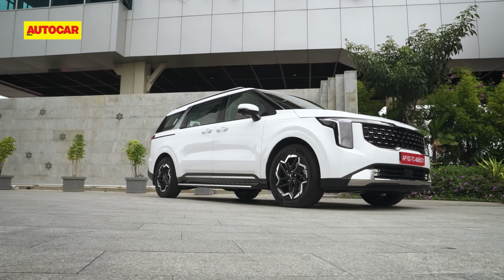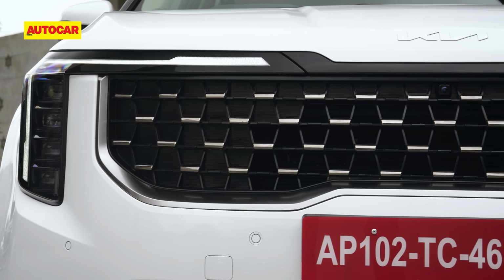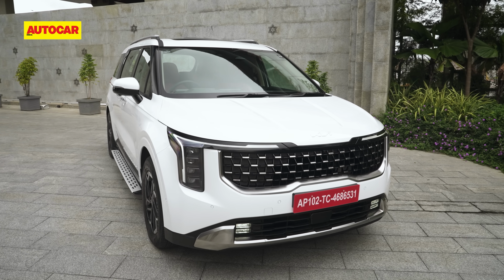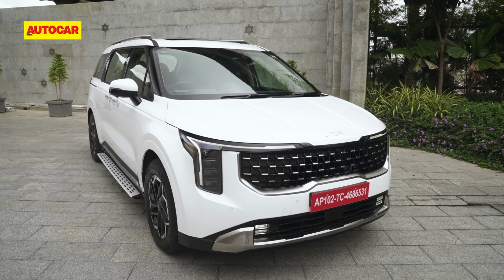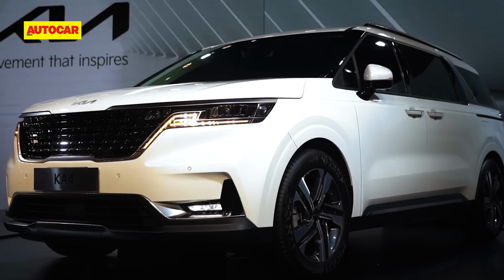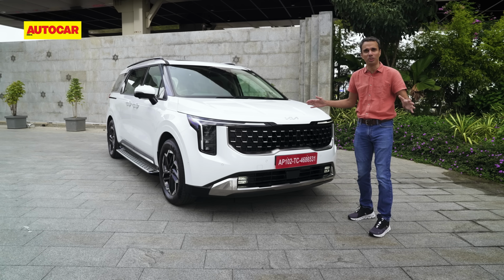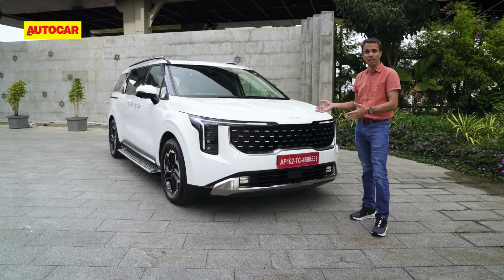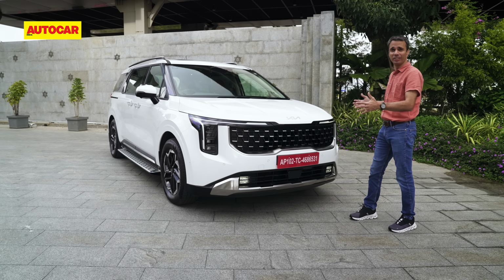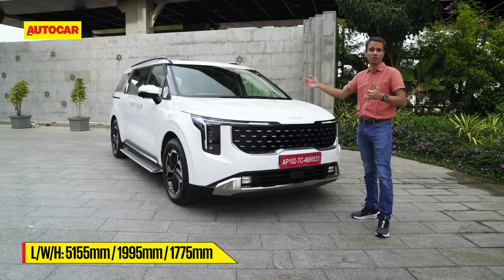This is the 4th generation model replacing the previous 3rd gen car, and it's the latest facelifted version too, and not the same as the MPV that was showcased at the 2023 Auto Expo as the KA4. As is pretty plain to see, this car is completely new, has nothing in common with the old Carnival, and it's grown bigger in every dimension. It's broader, it's longer, it's taller, the wheelbase is longer too.